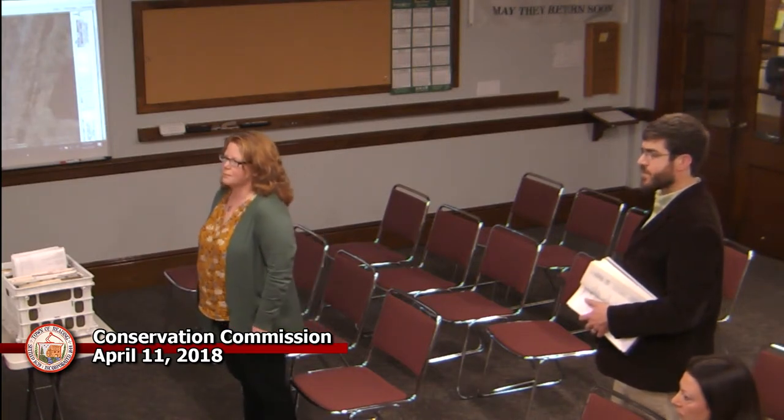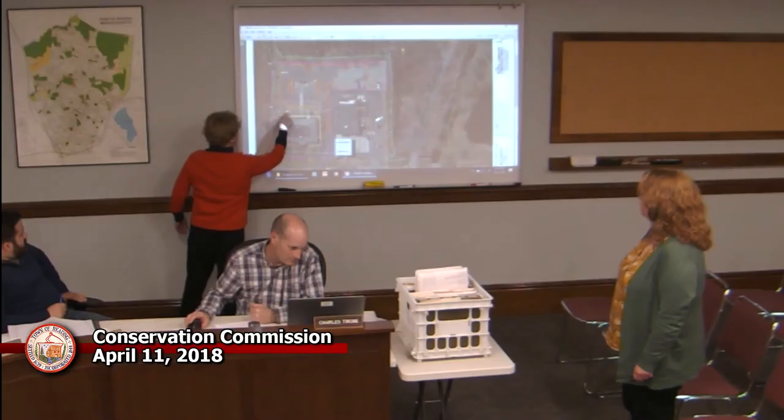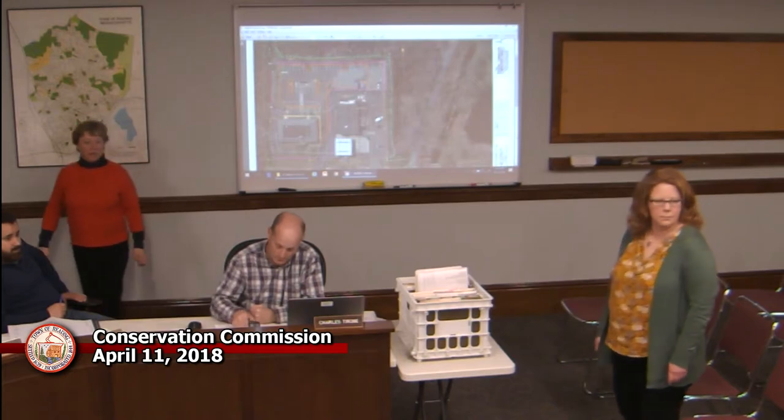Before we go on further, I did also notice there's a pile of dirt right here. Yes, that is interior construction related, and it will be removed by the construction crews. Because I noticed there wasn't anything preventing that, if there was a heavy rain, from going into the wetland adjacent to it.